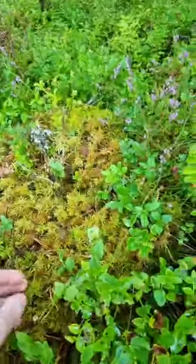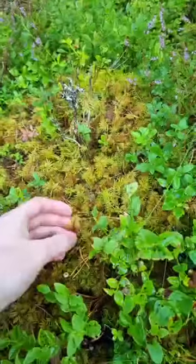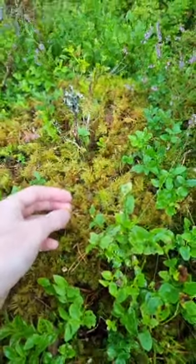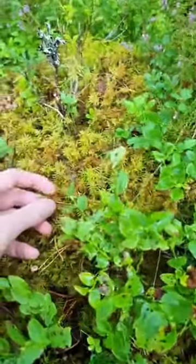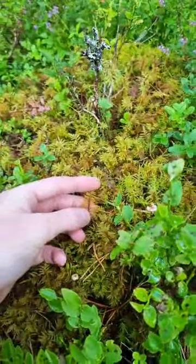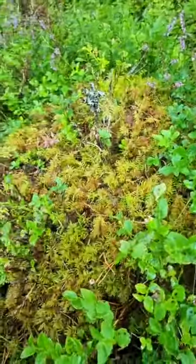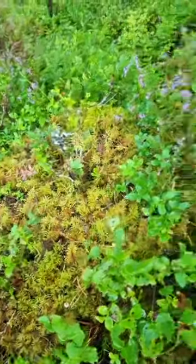So this one we've got here, this is quite a nice indicator for our project. This is Hylocomium splendens, glittering wood moss, very common. You see it covering all sorts of sites. Its real distinctive feature is the reddy brown stem you see on that, along with the yellowy green leafy sections, but it can be quite similar to a lot of the feather mosses, so you've got to be very careful separating those out.